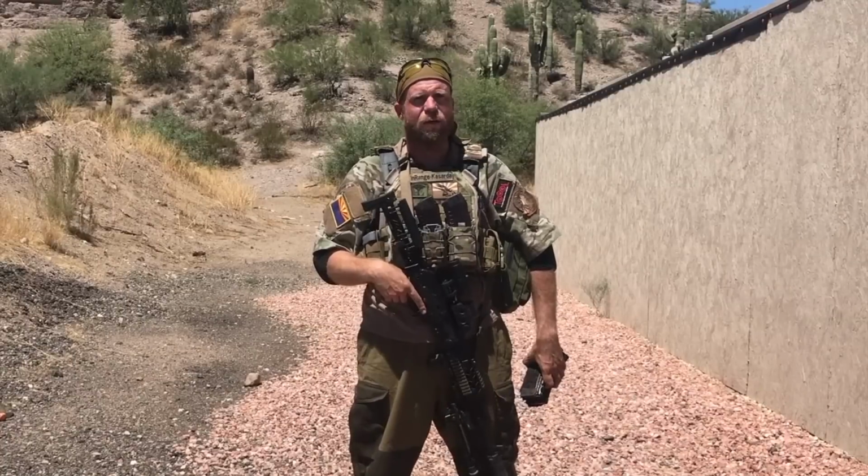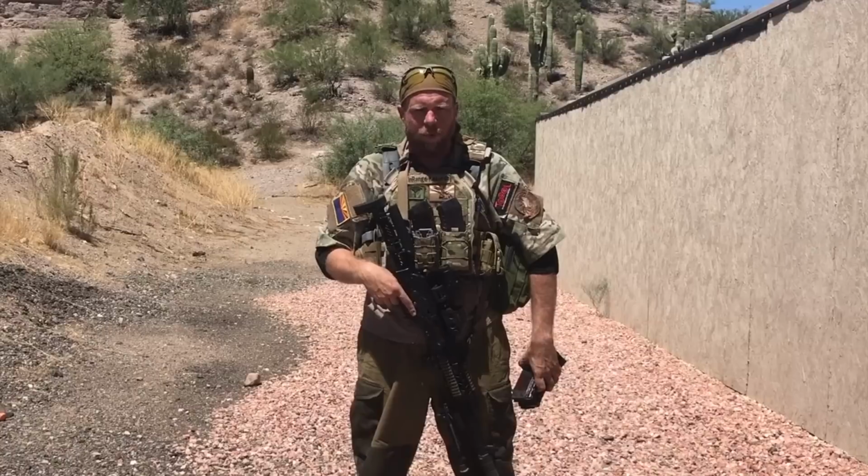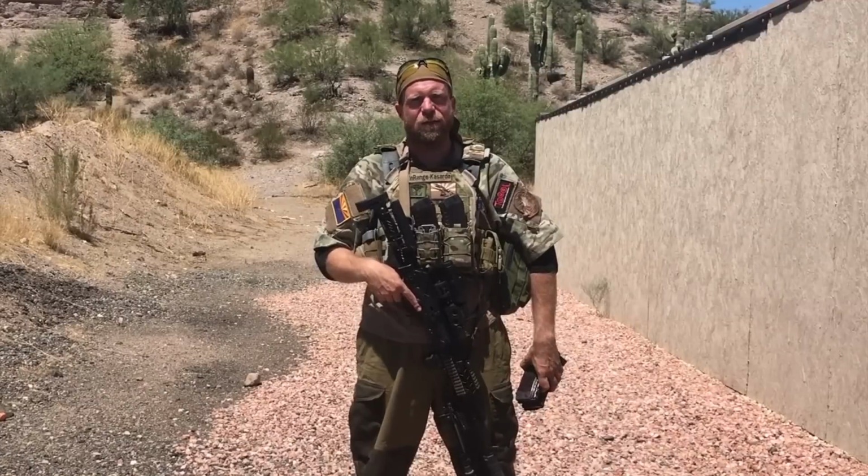Do the CQB stuff, do the cool 50 to 100 yard fast stuff, no problem with that. Obviously that's a skill in and of itself. But being able to use these rifles for what they're meant to be used for, out to those distances in the field, really is quintessential and sorely missed in the industry.